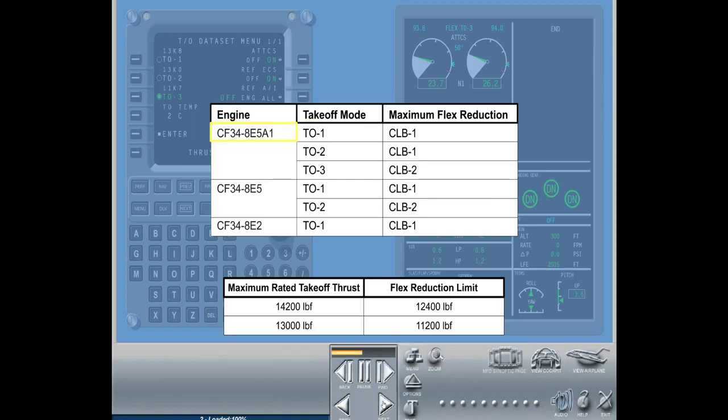The flex takeoff reduction is limited to climb thrust. For CF34-8E5A1 engine, flex reduction is limited to climb 1 when takeoff 1 or takeoff 2 is selected, and limited to climb 2 when takeoff 3 is selected. For CF34-8E5 engine, flex reduction is limited to climb 1 when takeoff 1 is selected, and limited to climb 2 when takeoff 2 is selected.